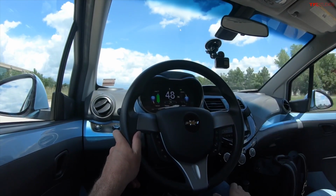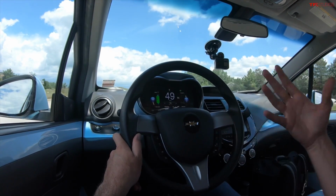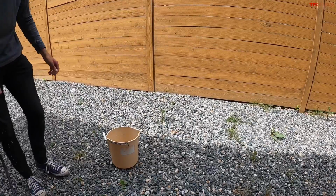Now, I feel like electric cars can be somewhat of a mystery toward folks that have been driving gasoline cars for their whole lives, and that makes total sense. But really, electric vehicles are so simple and the concepts are so easy to understand. Really, charging an electric car is kind of like filling up a bucket with a hose.